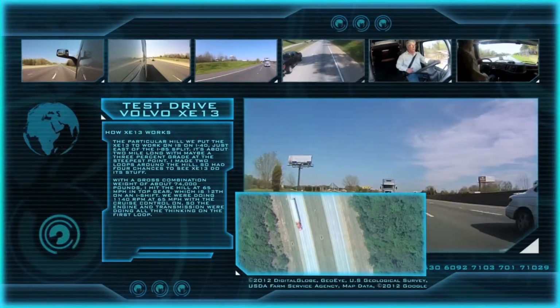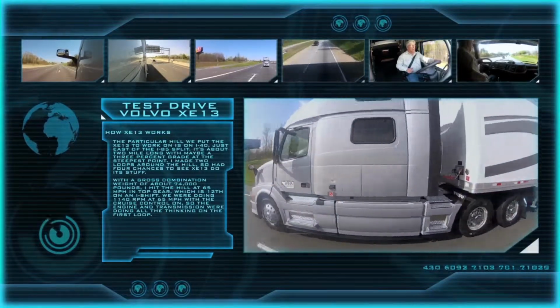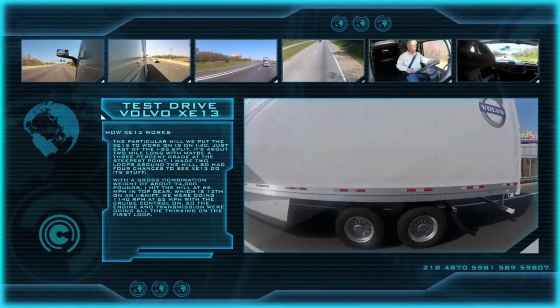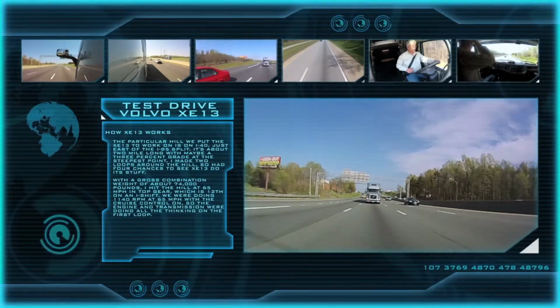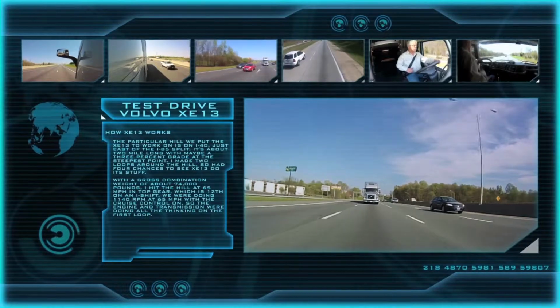With a gross combination weight of about 74,000 pounds, I hit the hill at 65 miles per hour in top gear, which is 12th on an I-Shift. We were doing 1,140 RPM at 65 miles per hour with the cruise control on, so the engine and transmission were doing all the thinking on the first loop.